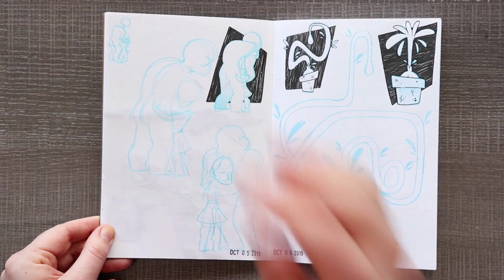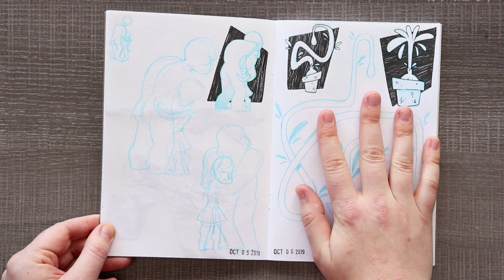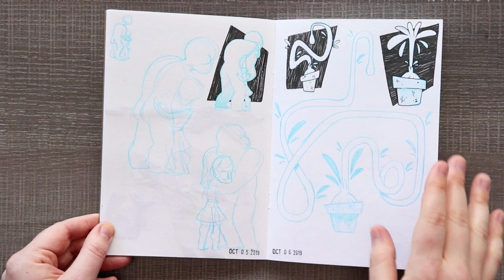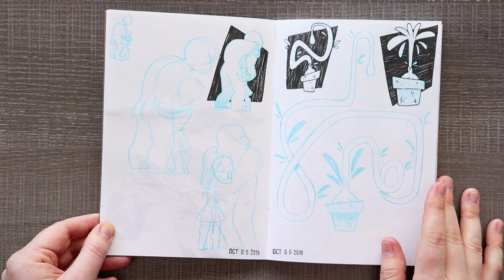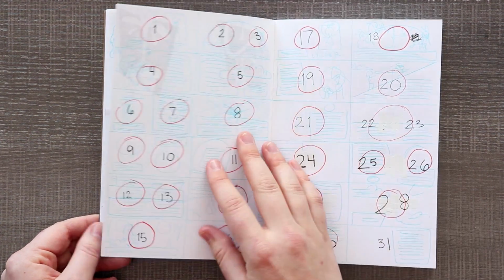This is Ant hugging her dad for Husky. And these are some plant designs that I actually drew after I drew the plant. And I really wish I pushed it a little bit more for Enchanted, but in the end, I didn't really have a lot of room on that page, so I'm kind of glad I went with a more simple look.